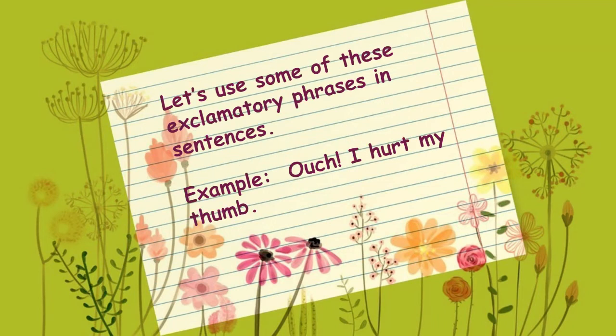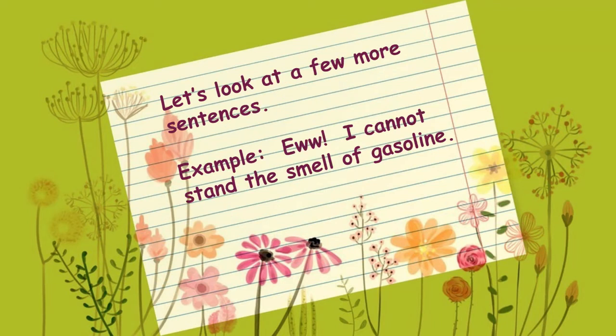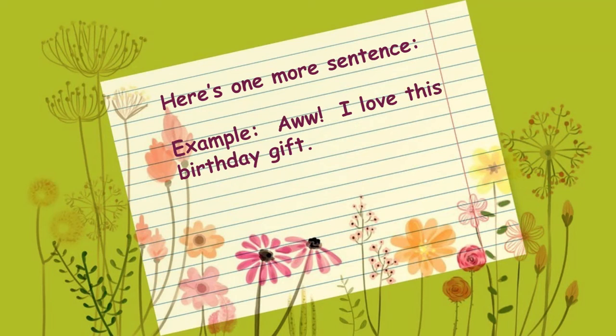Let's use some of these exclamatory phrases in sentences. Example, ouch! I hurt my thumb. Let's look at a few more sentences. Example, ew, I can't stand the smell of gasoline. Here's one more sentence. Example, aw, I love this birthday gift.